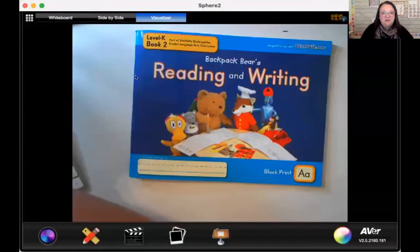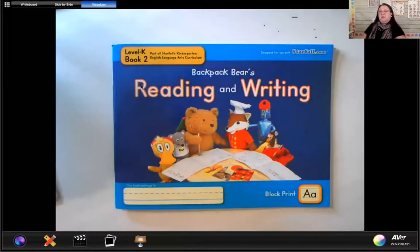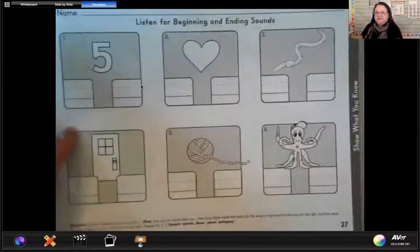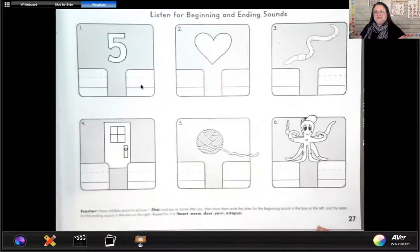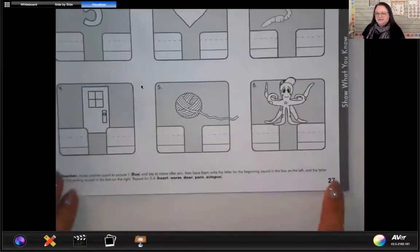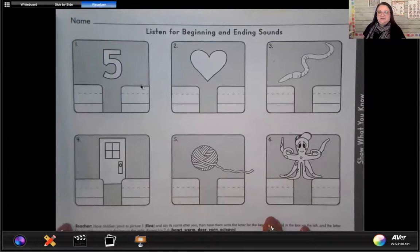So I'm going to go ahead and share my screen with you and we'll get started with our first activity. So we are going to start off by working in our Backpack Bear reading and writing workbook. And we're going to go ahead and turn to page number 27. So it's a 2 and a 7 in the corner right here. And turn the line on so it's easier to see. Okay, so on page 27. Right, and if you're having any trouble finding 27, I'm pointing down here in the corner so you can see what it looks like, 2 and a 7. Right. And if you can't find it, ask a parent to help you.